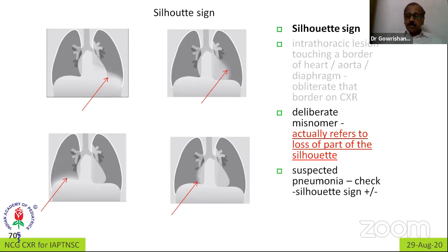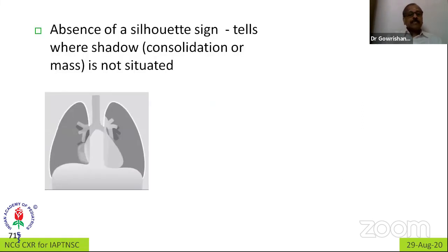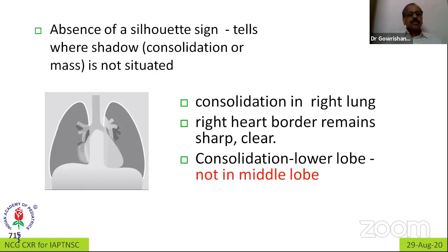Sometimes in pneumonia, you can check whether a silhouette sign is present or not. Sometimes absence of a silhouette sign tells you where the shadow is not situated. Here you are able to see a shadow, but you are also able to see the right heart border. That means it is not closely applied to the right heart border. It's behind the heart, posterior to the heart. So this is something happening behind the heart border on the right side. It can be a cyst, a duplication cyst, or something arising from the posterior mediastinum. But one thing for sure is that this is not in the right middle lobe. This is what we can make out. So absence of a silhouette sign also helps, as it tells where the exact pathology is not.